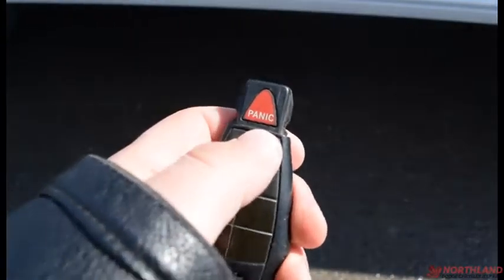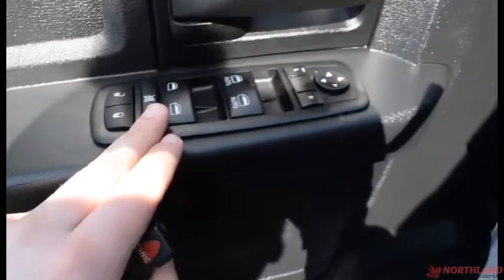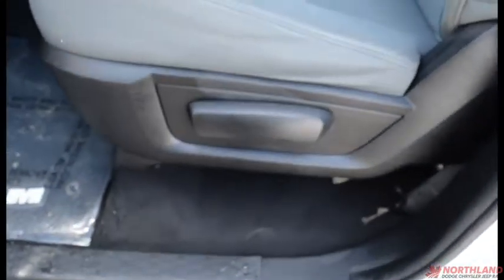Okay, we got our keys here. 2 press to unlock, 1 press to lock, and you got your panic button up there. But let's unlock and take a look. So on the door here we do have our handle. We have electric mirrors, windows, and locks all right there, as well as another handle. We also have some storage right down there. To lean your seat back is right there.